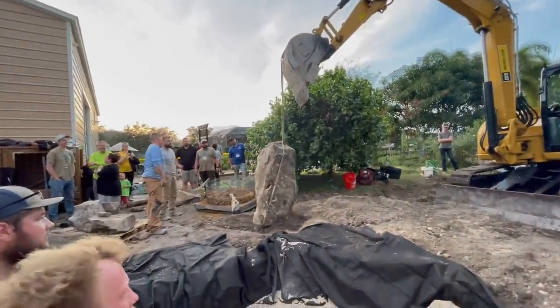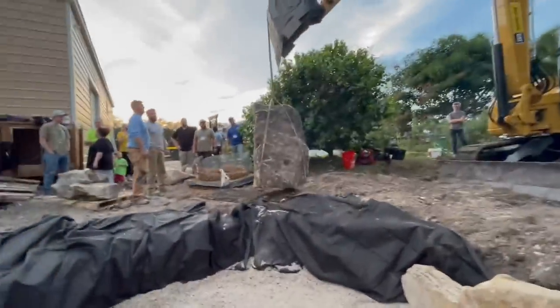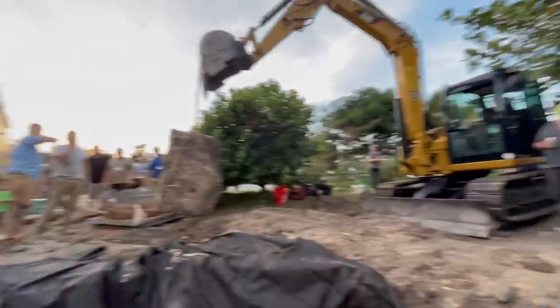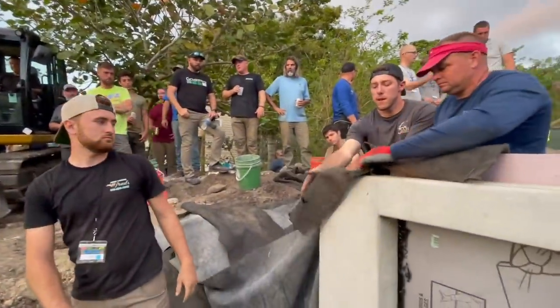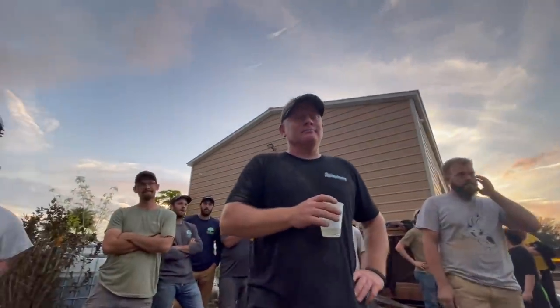Giant rock is going up in the air. There's just nonstop rocks moving. Everybody has not stopped working. Any idea where this rock's going? Not quite yet. Big rock's going right there. That is a big boy. And he is going over there right now, so let's get it. That's a big rock. I agree.